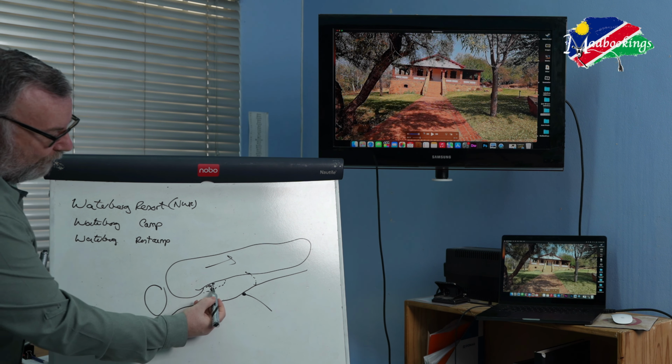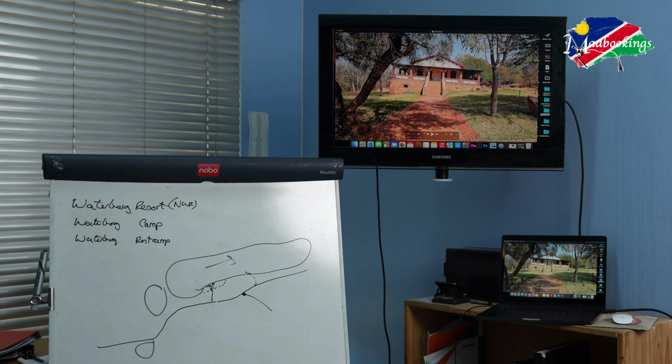Campsite is right down by reception at the entrance. Because if you don't pay, you can't go up higher. You have to stay down at the entrance, just in case you cause trouble.